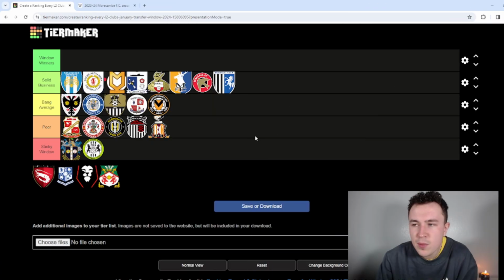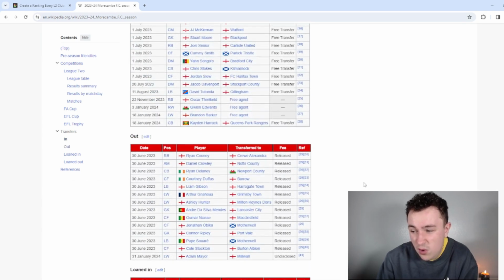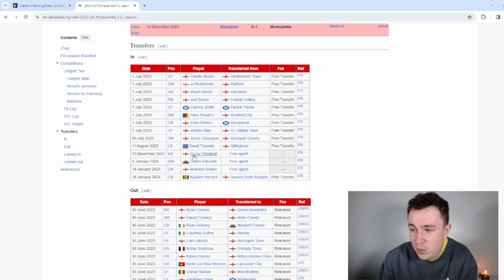After that one then, we move on to Morecambe FC, and they had an absolutely horrible transfer window in terms of their loan players who were recalled. Michael Mellon was recalled back to Burnley, Tom Bloxham was recalled back to Shrewsbury, Eli King was recalled back to Cardiff, and James Connolly was recalled back to Bristol Rovers. 4 very, very significant departures for them, and I think that overall they probably have slightly struggled to replace them.